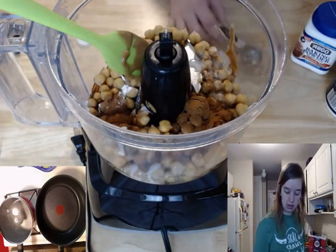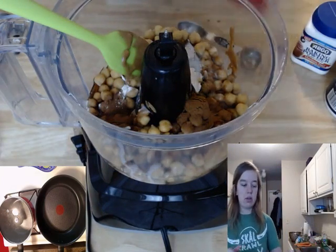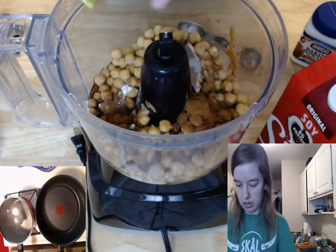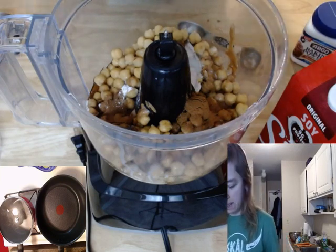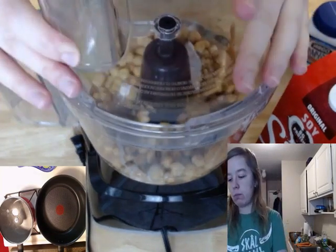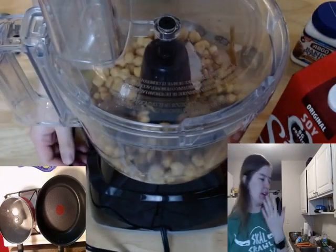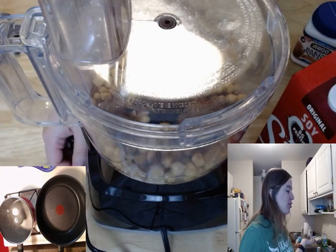Now comes the fun part where I get to move the food processor to a place that I can actually food process, because I can't right here because we don't have an outlet right here. All right. Let's go. Oh my god, almond butter is so good. A Maggie treat.